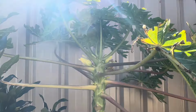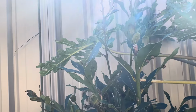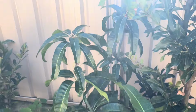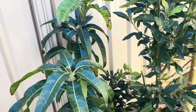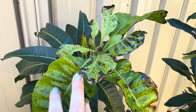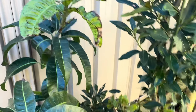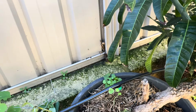Yeah, female papaya. Just flowers, no fruit. This is one of the bay trees. It's always doing well. This is my mango. Lots of new growth coming on her, which is nice to see. This one's not as happy, but oh well. She also got a repot this year.